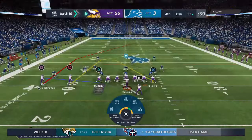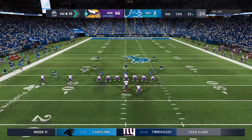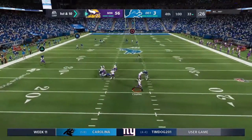Here are the Vikings now to start their next drive, and this game comfortably in hand. The scoreboard speaks for itself, but you still got your starting quarterback out there. When do you go to the backup and let him get some time?